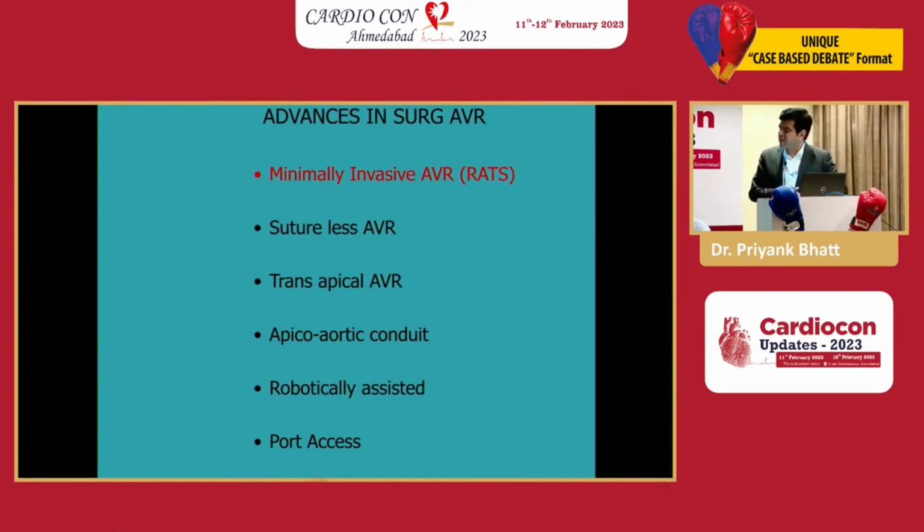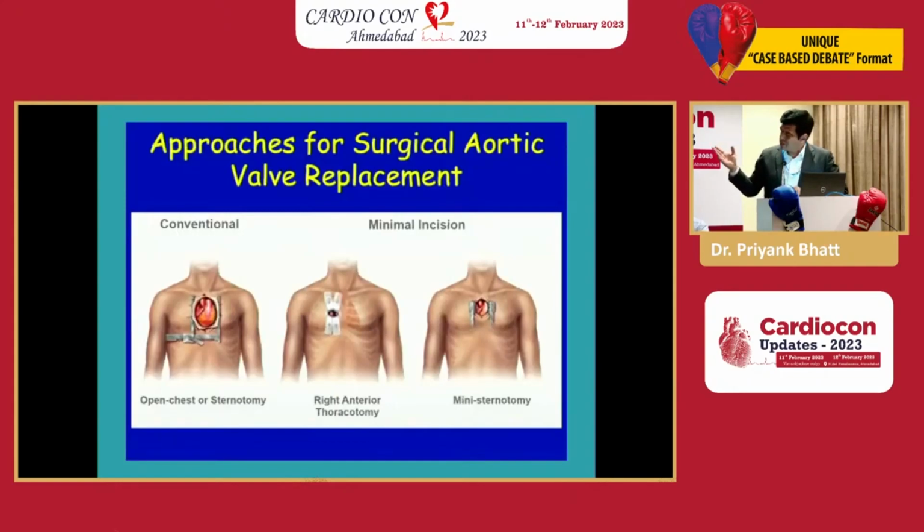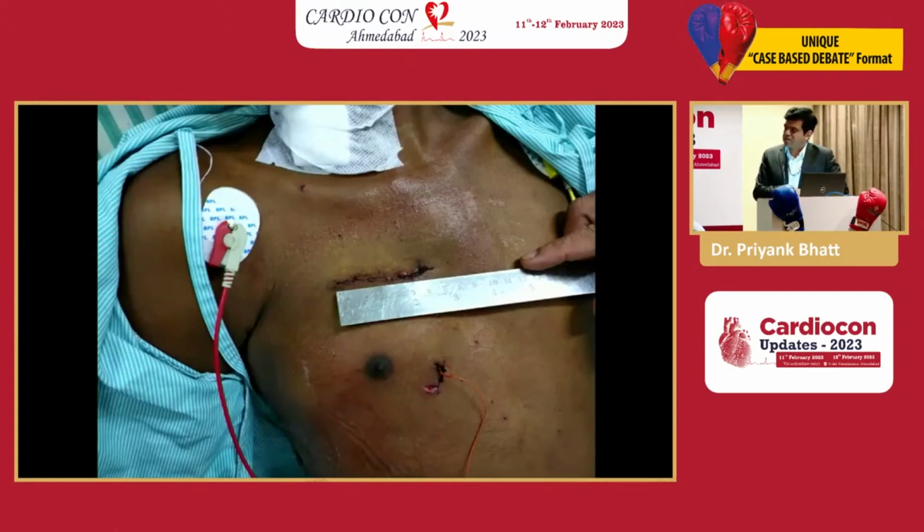As far as surgery is concerned, I'm going to do minimally invasive surgery. We may even do a sutureless aortic valve, which I will show you in a minute. So this is my approach to the surgery. I can do conventional, but in this case, I can easily do the right anterior thoracotomy. This will be the scar for this lady, about 4 to 5 centimeters.